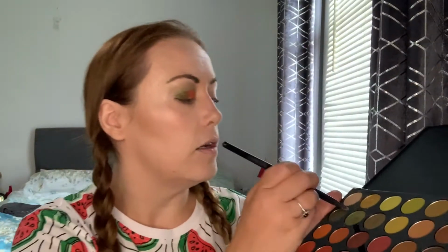Right, I actually want a little bit of, oh, this is me. You know I like a halo eye. So I'm going to take the colour Bold Moves. I'm going to put that down the centre. Not with that brush, I'm not. Okay. That's it. That's just a nice touch. Down the middle.